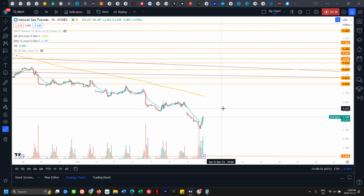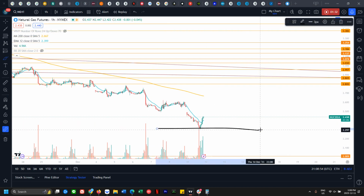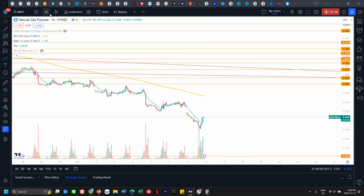And now the question is, is this the actual temporary bottom for natural gas, or may we get more downside? So now let's take a look at the technicals. At this given moment, even though we V-shaped, we are still in an hourly, 4-hour, daily, weekly, monthly downtrend. So every time frame is currently still going against natural gas.